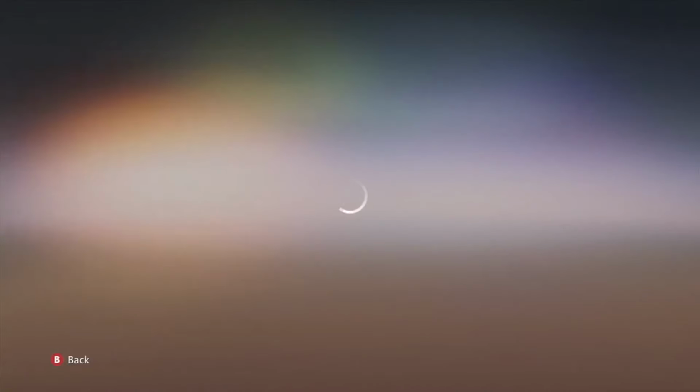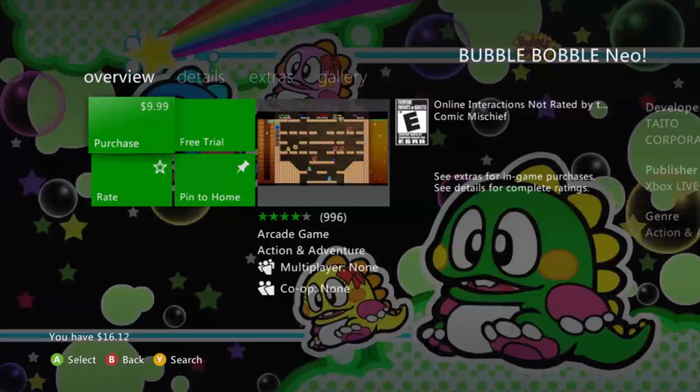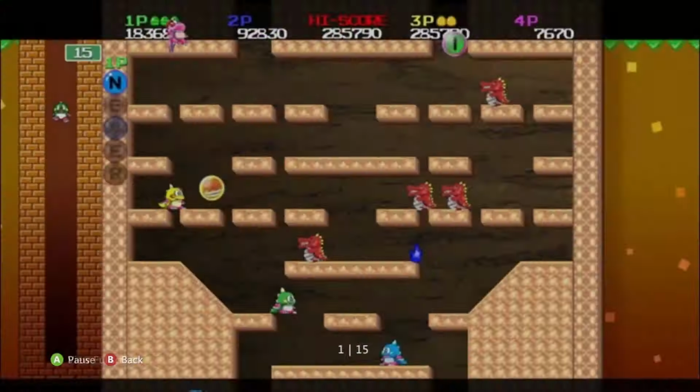All right, we got Taito stuff. I mean, I guess Arkanoid was already a Taito game. All these games that scarred me on the NES now back with new HD forms on the Xbox 360. And yeah, it definitely looks like Bubble Bobble there.